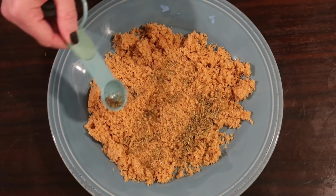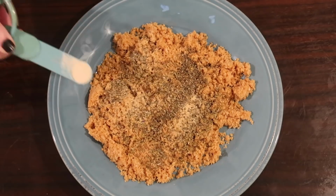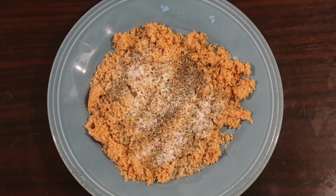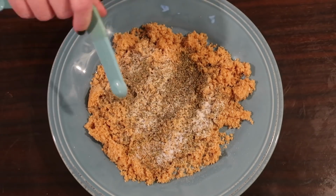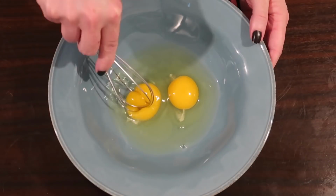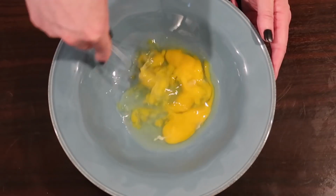To those, I'm adding a teaspoon dried oregano, a teaspoon dried basil, 1/4 a teaspoon garlic powder, 1/4 a teaspoon onion powder, 1/4 a teaspoon sea salt, and 1/4 a teaspoon ground black pepper. And I'm just gonna use a fork and toss this all together until it's evenly combined. Now in a salad dish, which I find is perfect for dipping your chicken in, I'm beating 2 large eggs.